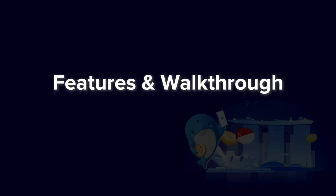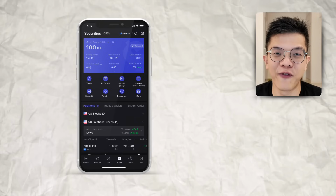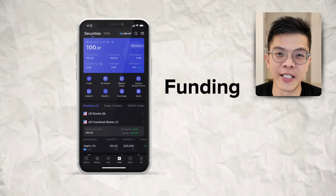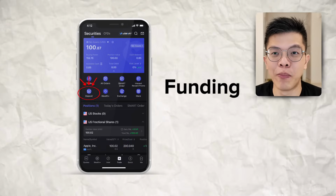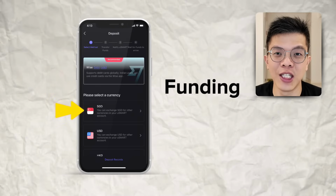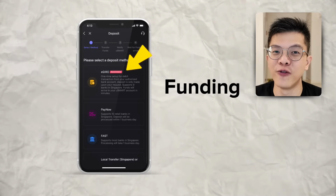Now, we are moving on to the more juicy part. What are the features? And I'll show you a quick walkthrough of the uSMART app. The most basic function is funding. How do you add money into your uSMART account? From your uSMART app, go to Trade, then Deposit, then click SGD and select eGiro. This is the most recommended and hassle-free solution.